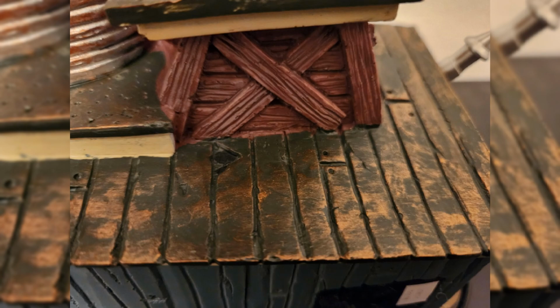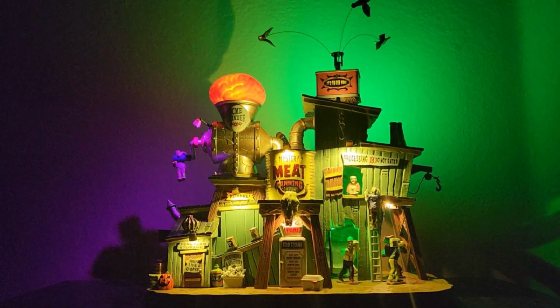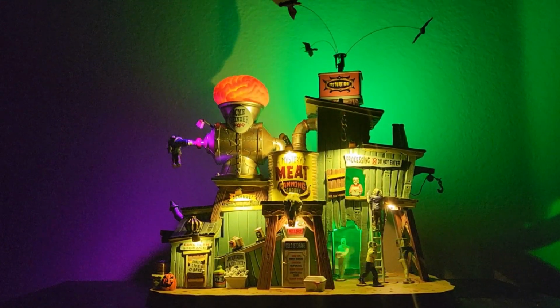The base could use a bit of work as far as detail. I think that's the biggest problem I have with this piece, that the base is a bit bland. But other than that, I think they did a good job with the finish.